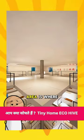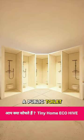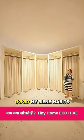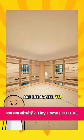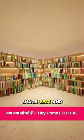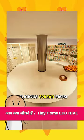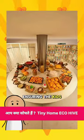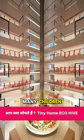The middle platform area is where things get practical and educational. Each side hosts a public toilet, complete with showers, teaching the kids good hygiene habits early on. Nearby, two diagonal zones are dedicated to a knowledge reserve area, encouraging the little ones to read more, snack less, and get plenty of rest. In the center, there's a round table surrounded by a delicious spread from land and sea, ensuring the kids eat well during their growth spurts. With this setup, even with so many children, everything runs smoothly.